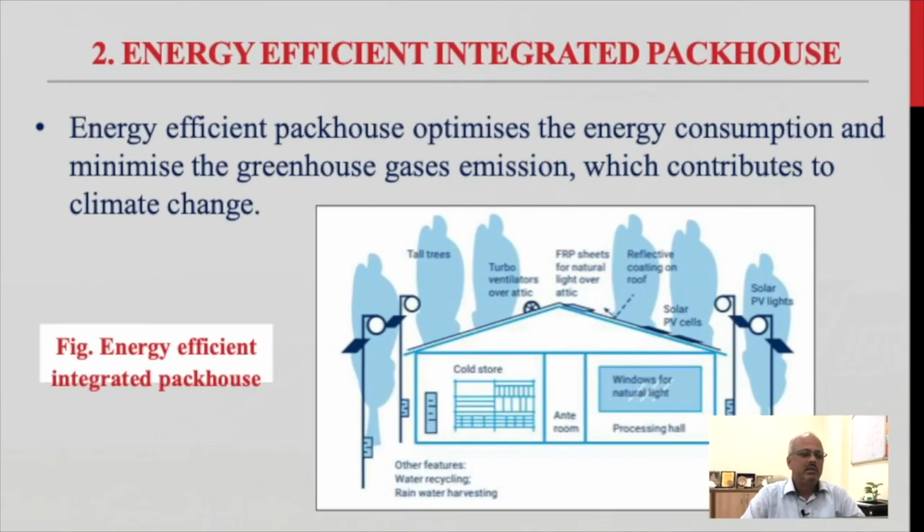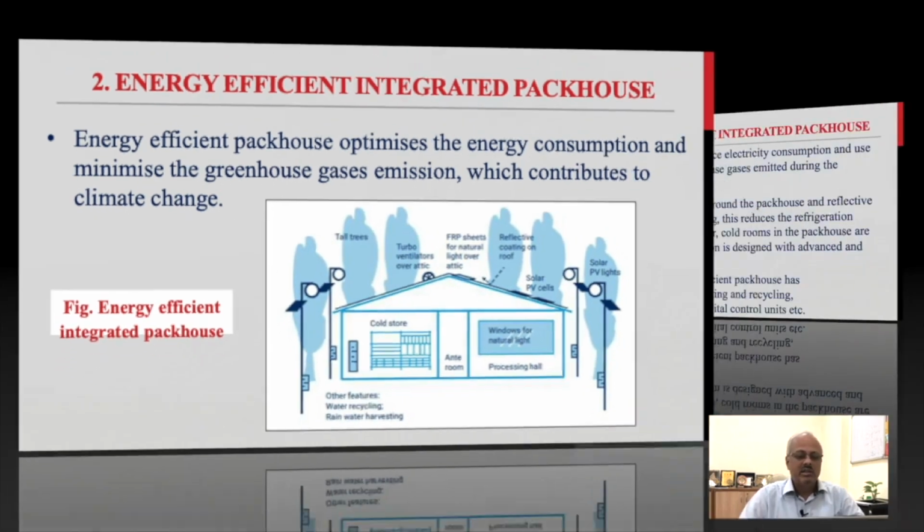Okay, let us see what are energy efficient integrated pack house alternatives. An energy efficient pack house optimizes energy consumption and minimizes the greenhouse gas emissions which contribute to climate change. You can see in this figure the various techniques and various ways in which it can be made very energy efficient. Let me tell you one by one what these are.